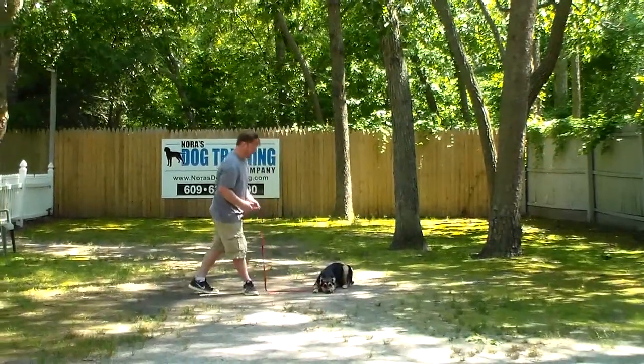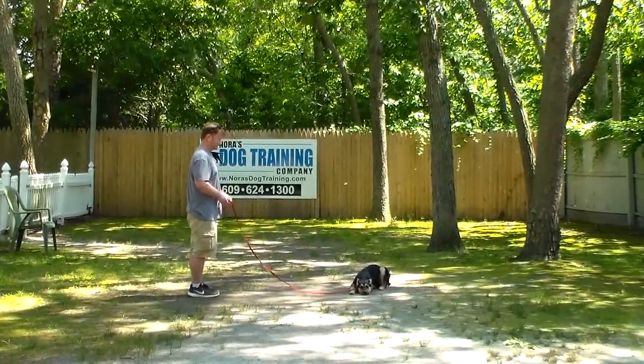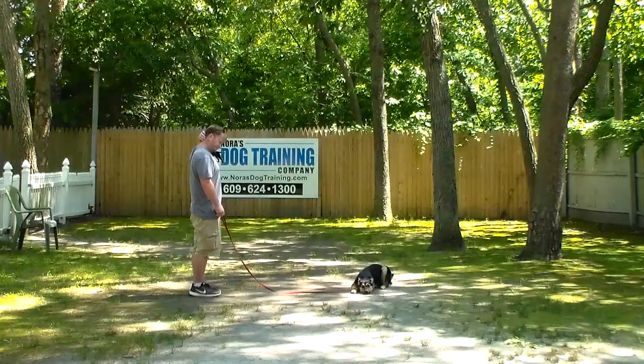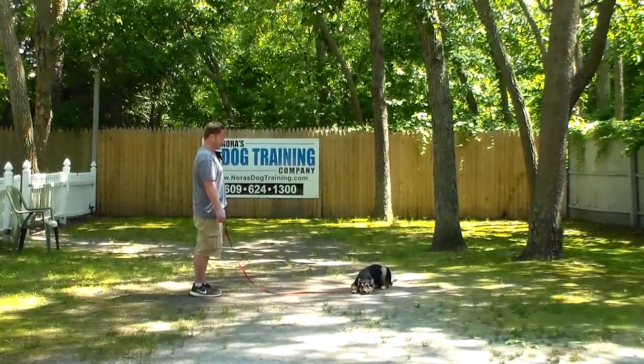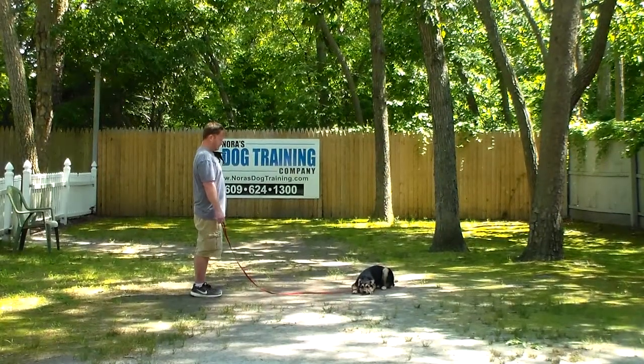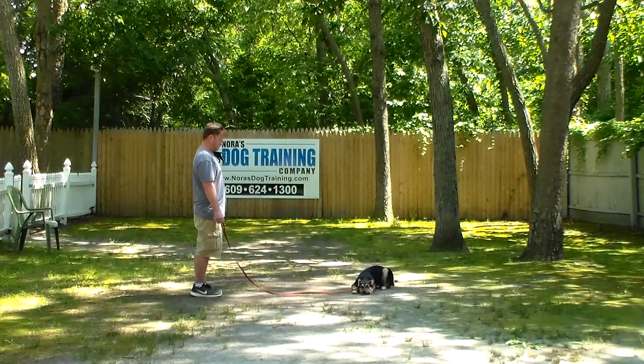Now your long down stay when you're practicing at home, you're not going to have a practical application to practice downs outside probably. So practice your downs right in your living room. Put your dogs on leashes and make them do this. You're going to work all the way up to a 5-minute long down stay.